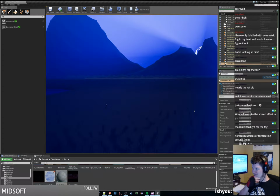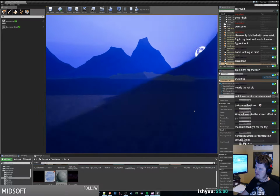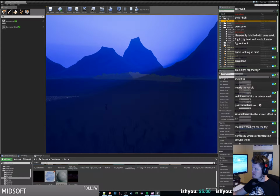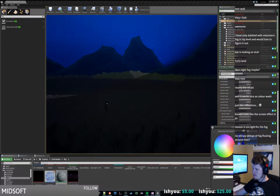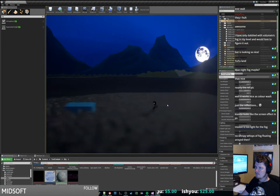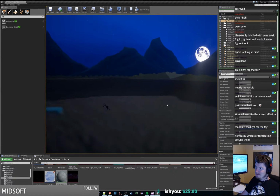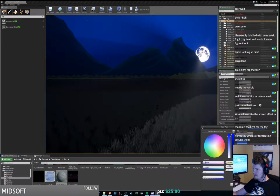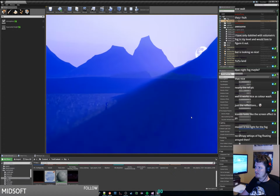I mean, that just doesn't look right. Yeah, just can't get any fog. Basically, you'd want it to be totally lit up in order for it to look right.